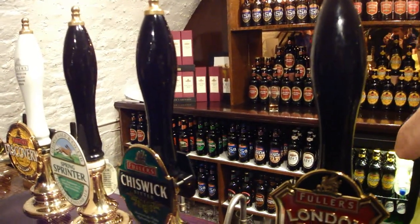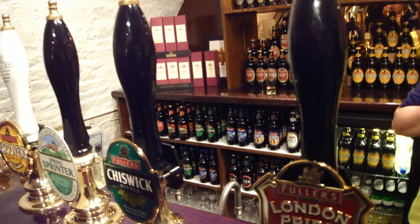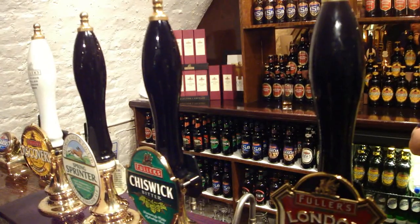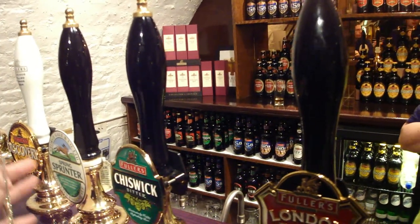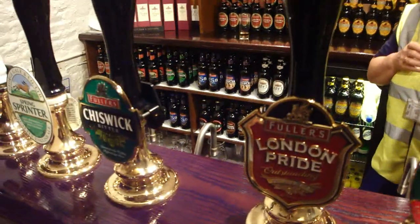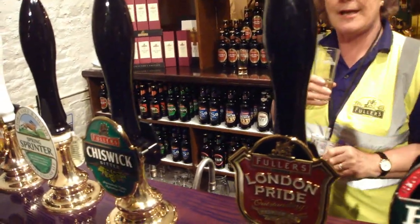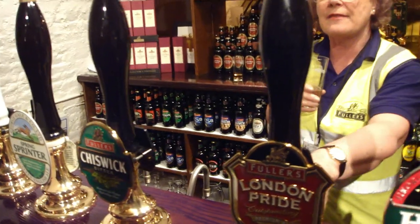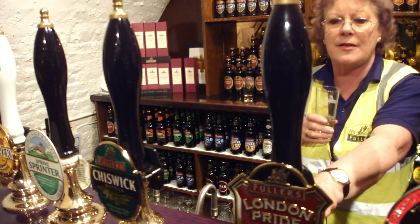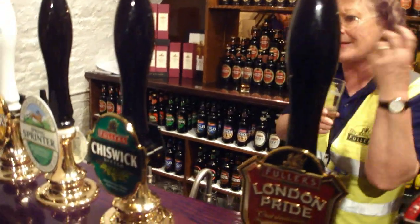Got like a marmalade aroma to it as well. And a full flavor. Yes, much more rich. Hoppy finish. It's much fuller in flavor than the lighter ones, yeah. Definitely. It's more satisfying. More rich, I would say. Rich, yes. But I think it's an all-season beer. I don't think you think of London Pride as a winter beer. No. It's not too heavy, but it's very good for you.